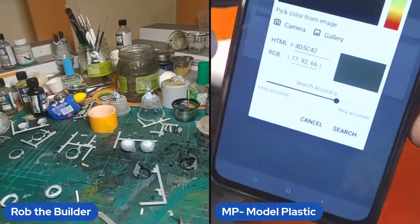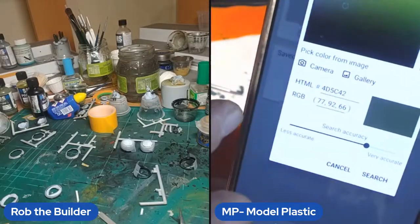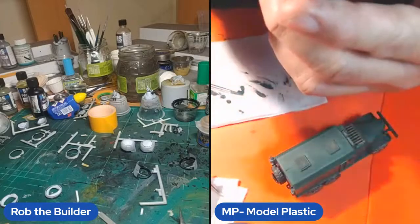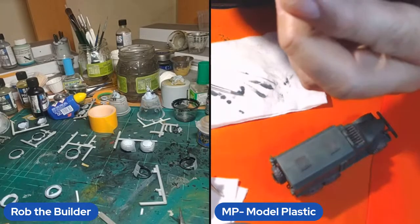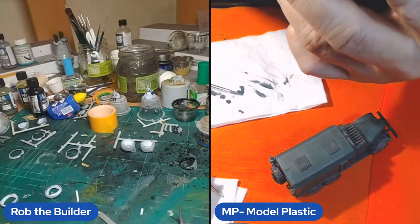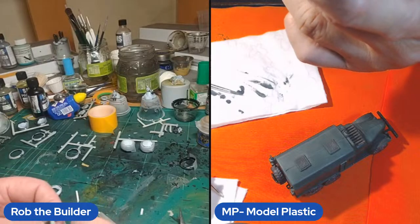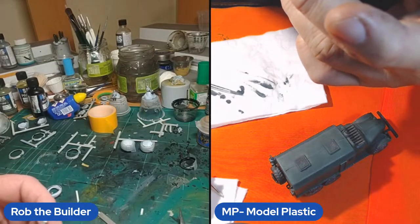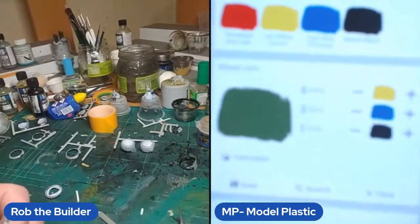Then I'm going to put here in the bottom. It has search and has the graphic of the accuracy of the search, accuracy of the color. Less accurate or very accurate. You can choose. Then I'm going to put here search. Just a minute. And put search, and it is going to calculate the color with the colors I need.